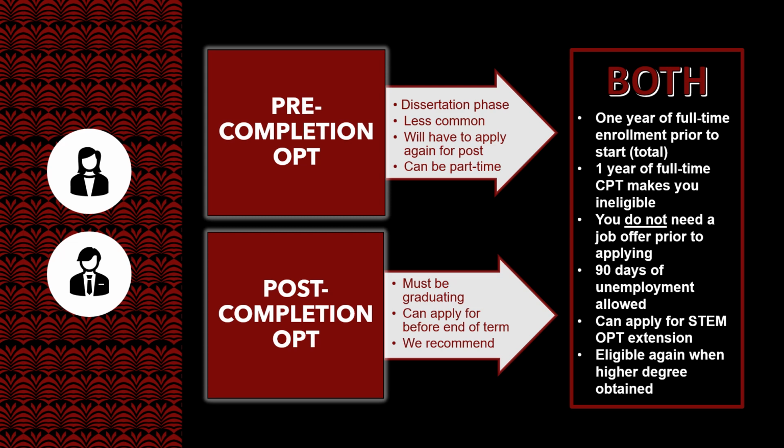Post-completion is the most common and is what we recommend for nearly every student. In order to use post-completion OPT, you must be in your final semester and graduating. You can apply before the end of term.